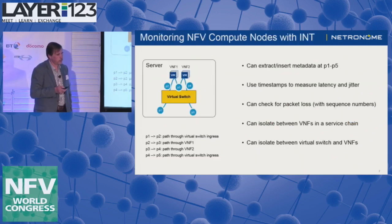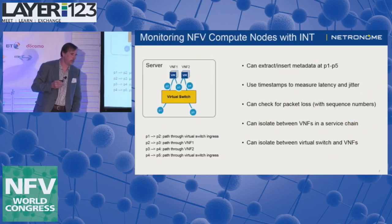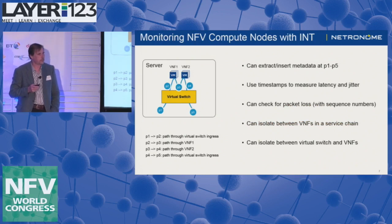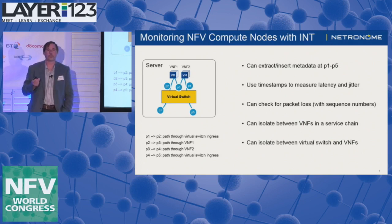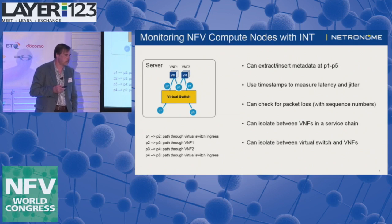So without further ado, let's talk about some of the details about how this would work. We're focusing here on the compute node because we are a SmartNIC, and that's where SmartNICs are situated in NFV deployment. In a compute node, you may have a virtualized environment running some virtual machines, typically VNFs in this case. You would have an NFVI layer with some sort of virtual switch, perhaps OVS or some other virtual switching module.